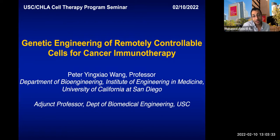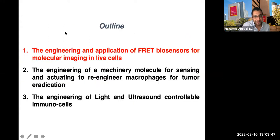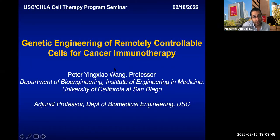And today he's talking to us about the genetic engineering of remotely controllable cells for cancer immunotherapy. And I have to warn you, this is a super exciting approach. So you have to stay very closely listening to the talk, and there will be hopefully a lot of interesting questions after that. So Peter, thanks so much for joining us. We're very excited to hear your talk. It's all yours now.